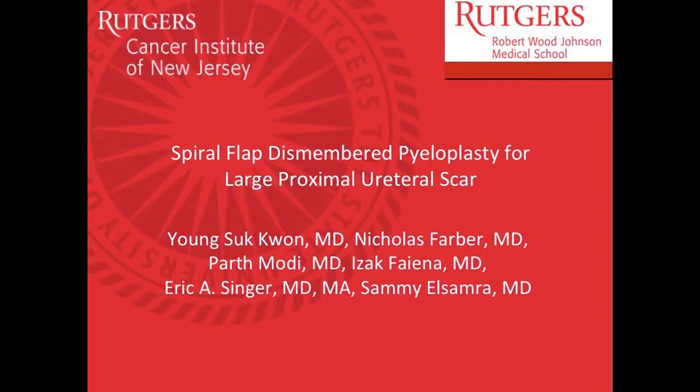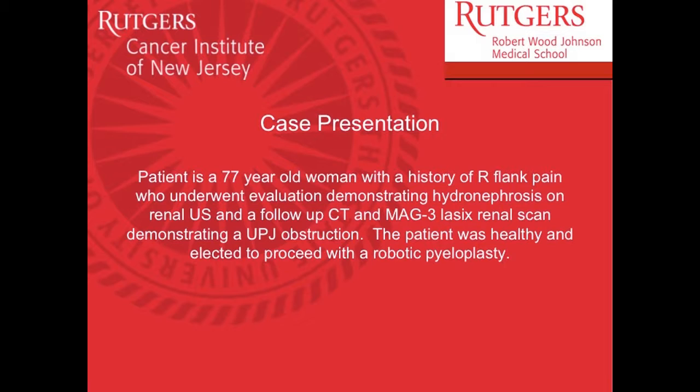This is a case of a spiral flap dismembered pyeloplasty for a large proximal ureteral scar. The patient is a 77-year-old female with a history of right flank pain who underwent an evaluation demonstrating hydronephrosis on both renal ultrasound and CT scan and a MAG3 Lasix renogram demonstrating obstruction on the right side. The patient was healthy and elected to proceed with a robotic pyeloplasty.